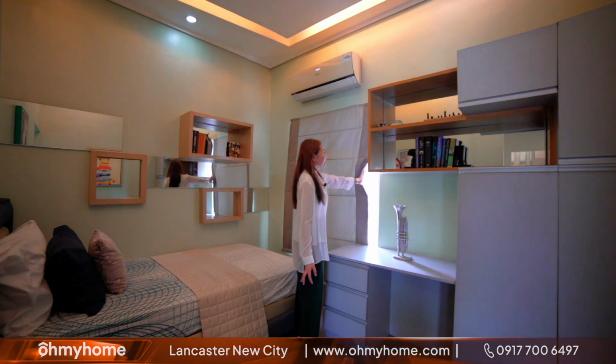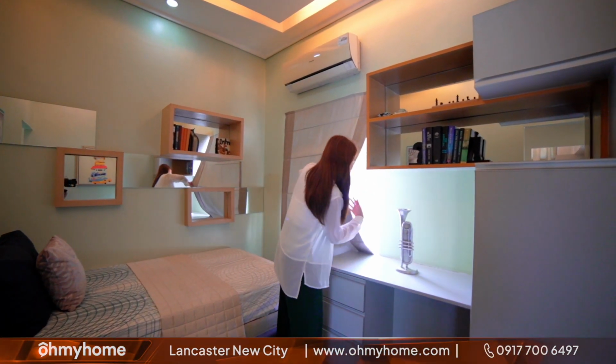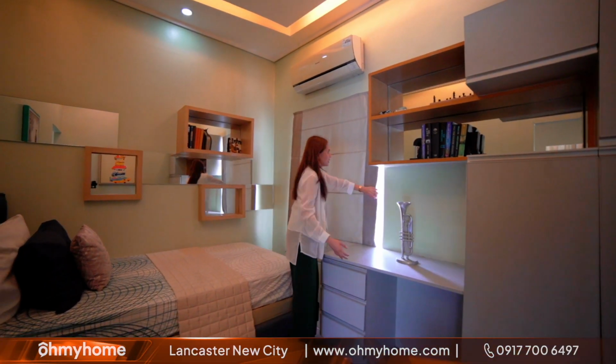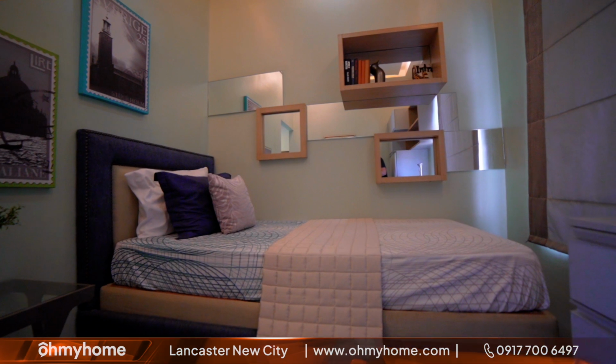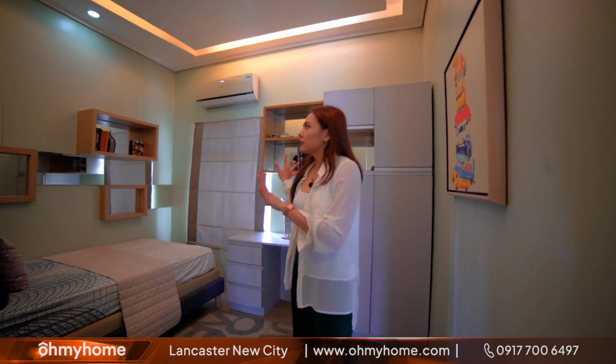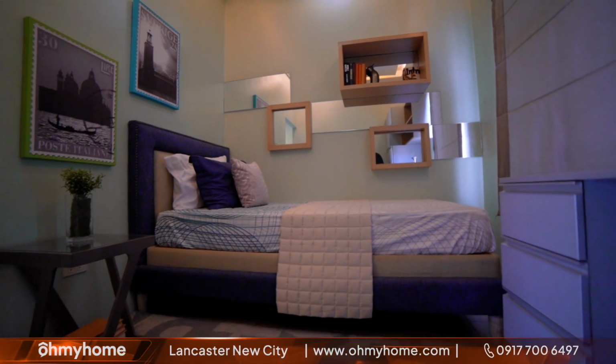They don't need a ring light anymore because they've got natural light from the windows. So yeah, again, big windows which let in a lot of natural light and make a room look elegant. So perfect for students or your kids, you know, so they get their own space and their own privacy if they do decide to stay in this room.